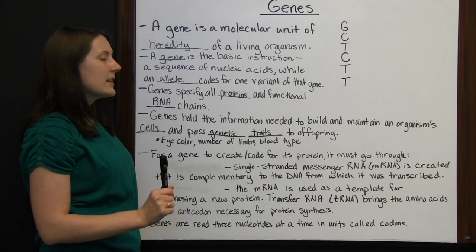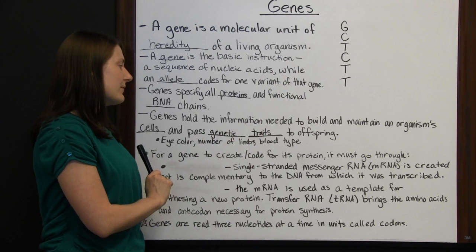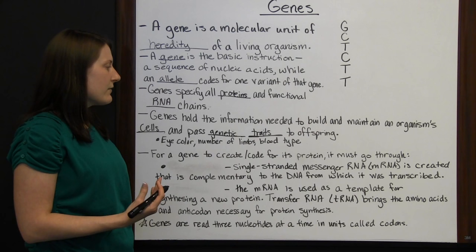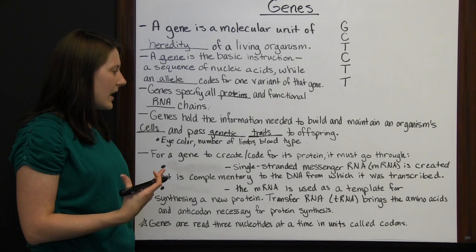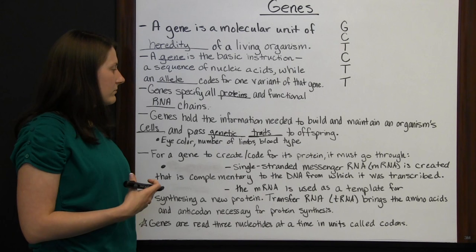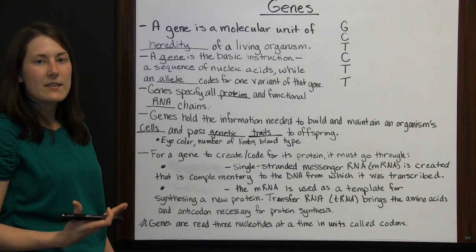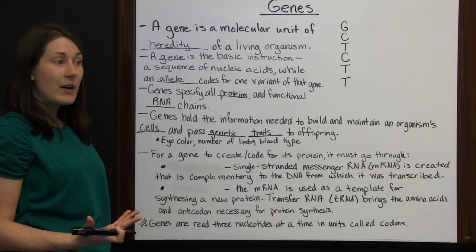So some genes you can see right away manifested, such as eye color or number of limbs. But blood type is something that you would have to do a little more scientific research to discover. You can also search for certain markers in your body for diseases such as Alzheimer's or other hereditary diseases. Those can be tested for, and your DNA will show, your genes will show if you have a likelihood of getting that disease. And so that's definitely not something you can see just by looking at someone. It's something that you would have to do more research into. But it's possible by looking at the genes in your body.